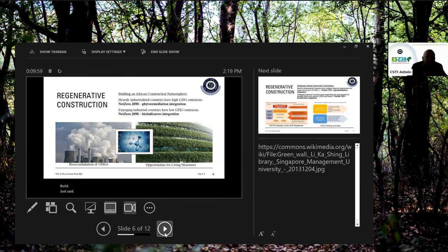When you look at building an African construction nature sphere in our areas, we often think of having heavily industrialized countries' patterns. We copy those patterns. But we don't have the feasibility and the possibility of getting those patterns.